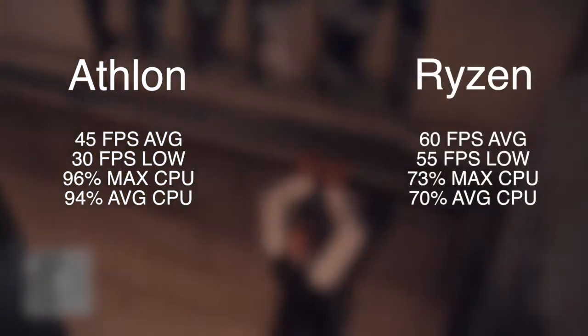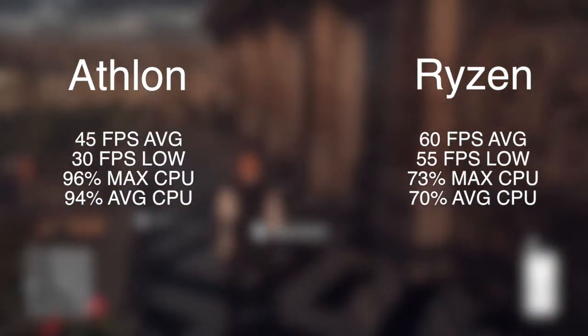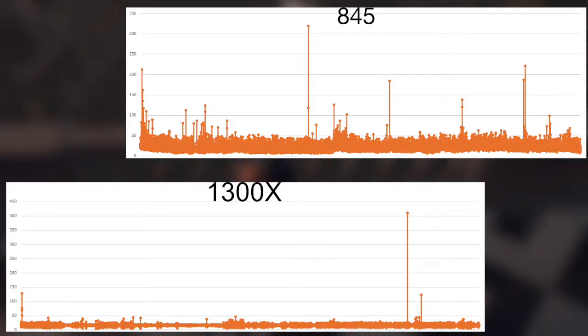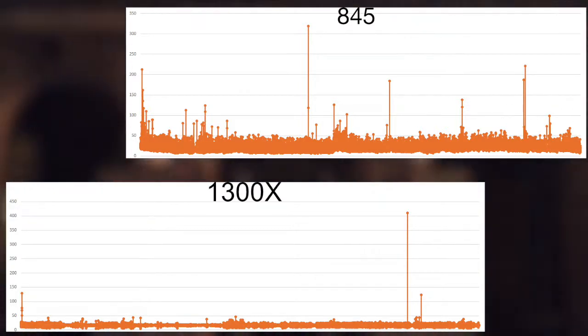The Ryzen averaged 60 frames per second with a low of 55. The average max CPU usage was 73%, and the overall average was 70%. Here are the frame time graphs. Again, some stutter can be attributed to the GPU, but Ryzen has far less stutter.